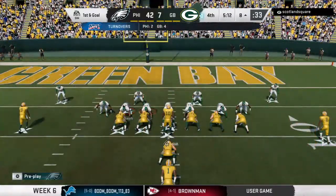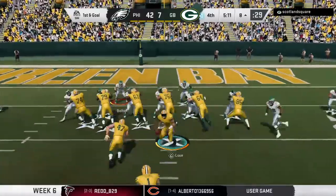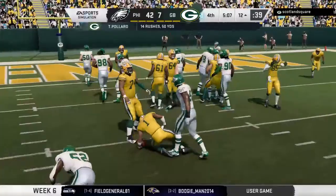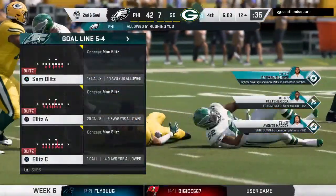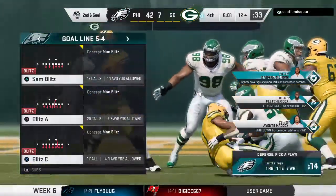Okay, so let's face it, though. Who's happy about this play? Fantasy guys, right? Yeah. The analytics will tell you one thing or another. That's a bad play on one hand, a good play on the other, but it's all about the fantasy points here. Yeah, because this ball game is over. At the 12-yard line.